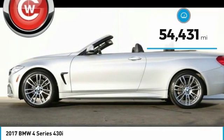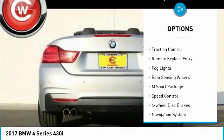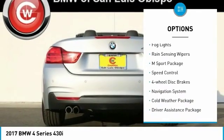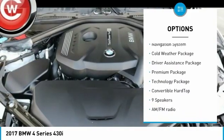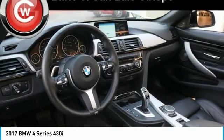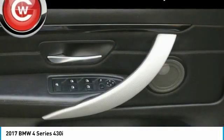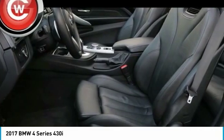Here are some of this vehicle's great options: convertible hardtop, electronic stability control, brake assist, traction control, remote keyless entry, fog lights, rain sensing wipers, M Sport package, speed control, four-wheel disc brakes. This beauty will make even your house keys jealous. Drive it today.